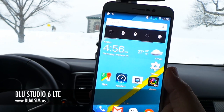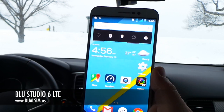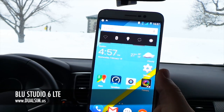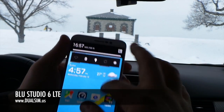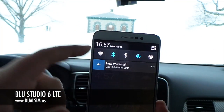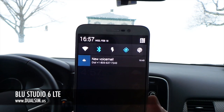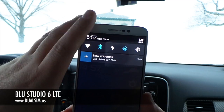You can actually customize it a lot more than the stock launcher. So out of the box, you will need to do some modifications to the phone if you want it to work the way you want it. Next thing I want to talk about is settings. What I did for myself, I've installed these notification toggles so I can quickly turn on my Wi-Fi, Bluetooth, flashlight, GPS, and Wi-Fi hotspot. But out of the box, it's not there.